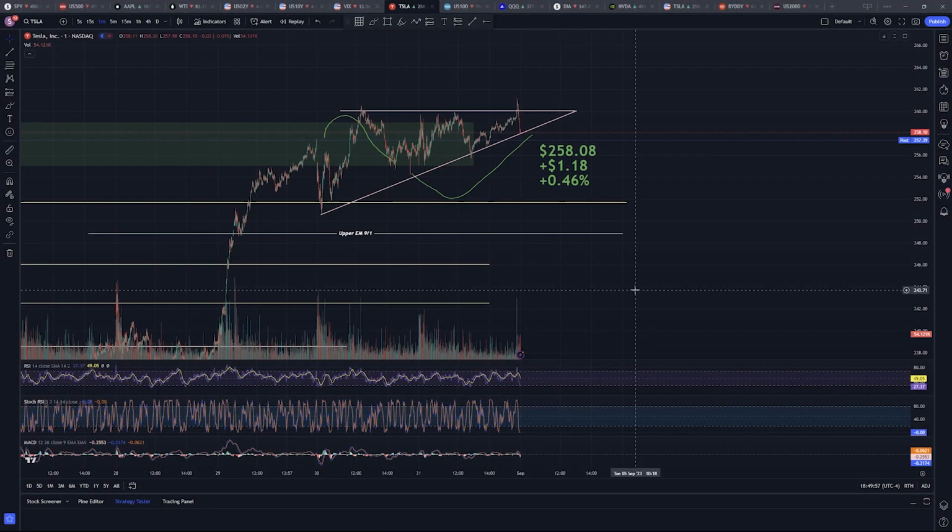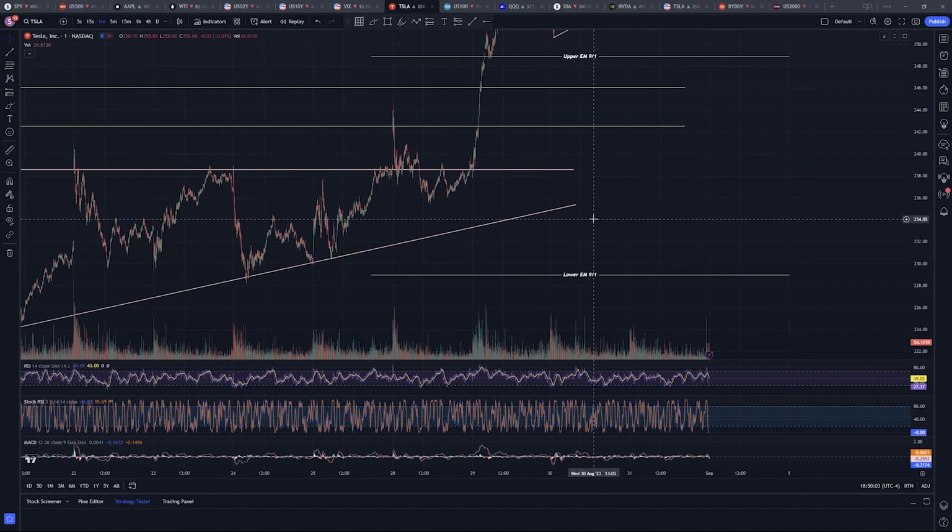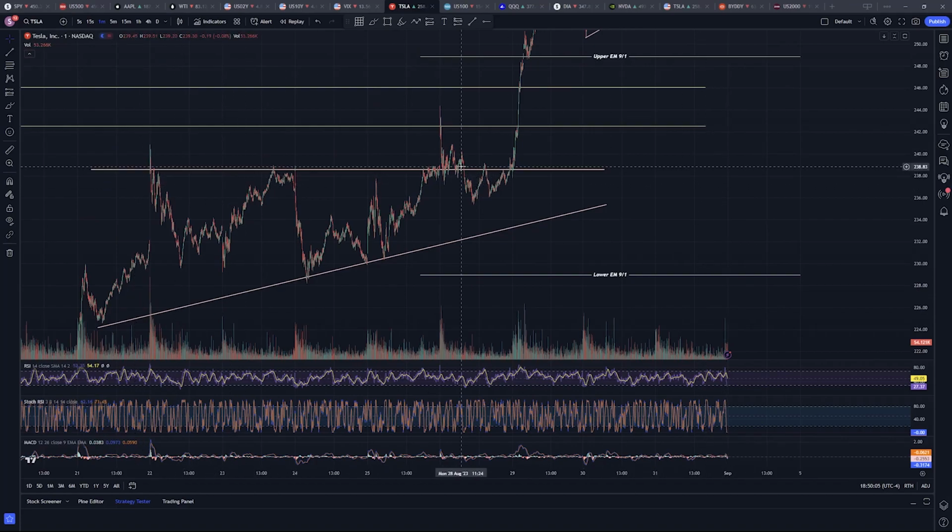So looking at the charts, I went ahead before I started the video and drew a simple ascending triangle. Now we know we broke out of a larger time frame triangle, and it was pretty obvious. You made higher lows and you had some equal highs, and then finally you had a strong break.